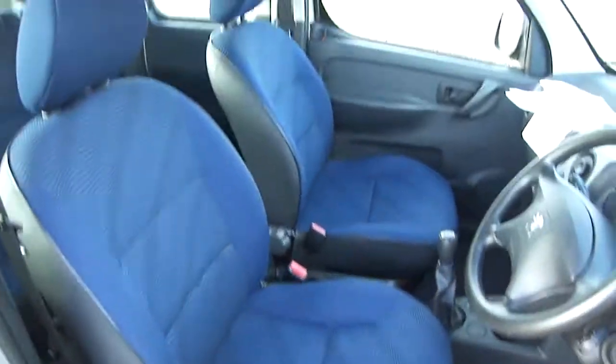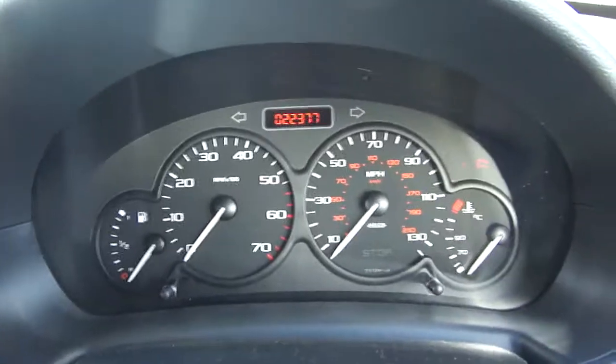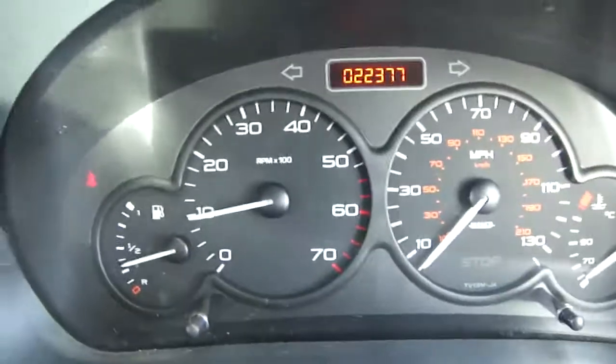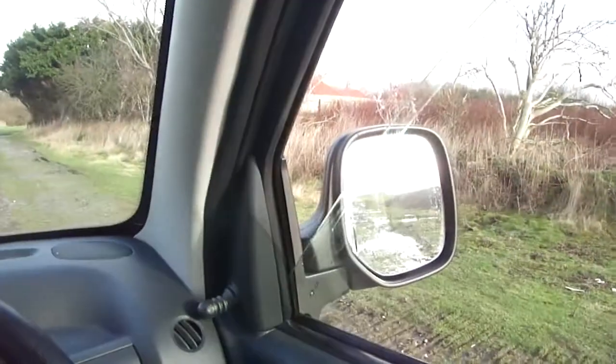Everything's nice, no rips or tears. Starts on the button as you would expect, all the lights extinguish. That's just the seatbelt light. You've got the remote audio stereo controls there. You've got passenger electric mirror. The driver's mirror you can just manually adjust there. Electric windows. Radio CD player. Air conditioning.